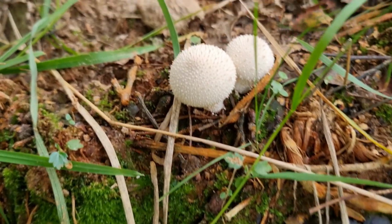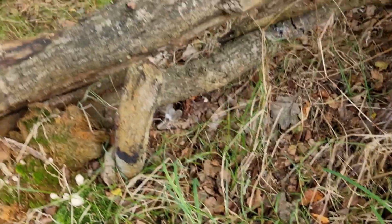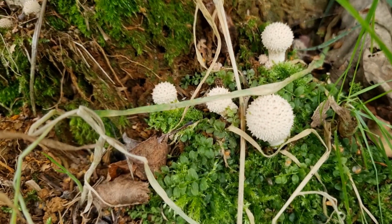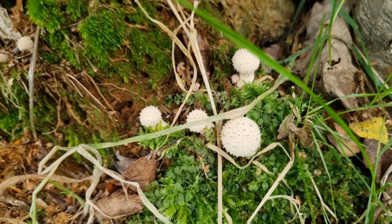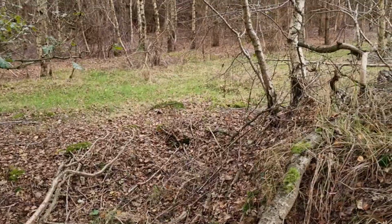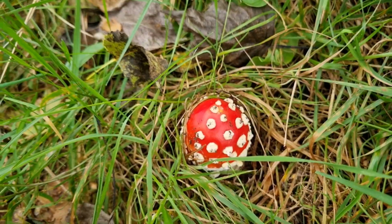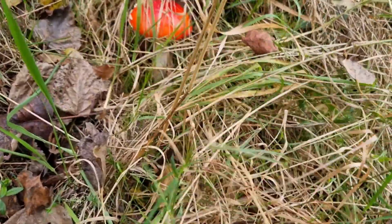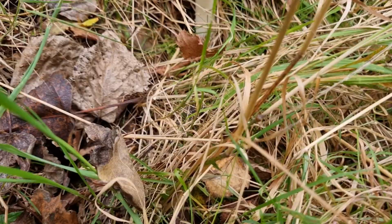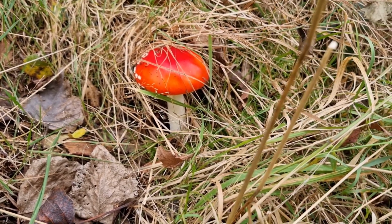We've got some lovely young puffballs here. You see them? Lovely and fresh. Got some more here, look, coming up through this moss. Always nice to see the puffballs coming up. So let's carry on and see what else we find. I'm just walking down this path and I found a couple of little friends hiding in the grass, look. There's one. And there's the other. There he is. See him? So let's carry on and see what else we got in store.